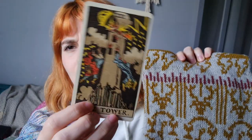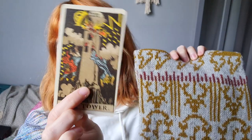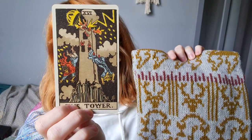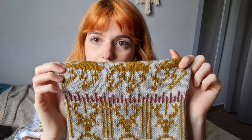But the tower was built on something not so secure. It's a bit unsafe. So the idea of the tower for me is that it's destroying something that wasn't built on a good foundation, so maybe it needed destroying. So you have the idea of the lightning strike that destroys, but it's also light. It brings light to things that were on poor foundations, so to say. So that is why I represented just a stormy cloud with lightning strikes.